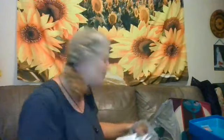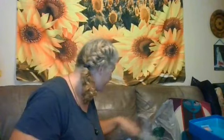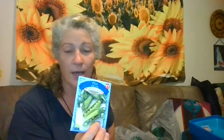Oh, this is what hubby was super excited about. He's like, what did you get for seeds? We're always growing stuff here. So anyhow, I got the sugar snap peas. He said these are not planted till fall. He was looking for the Kentucky pole beans. They were sold out, so I told him maybe we'll try another Dollar Tree and see if they have the Kentucky pole beans.